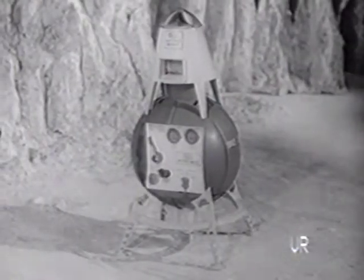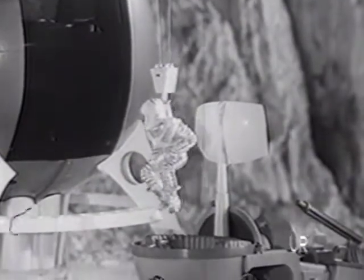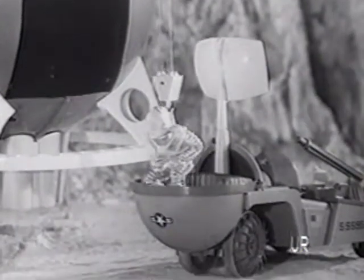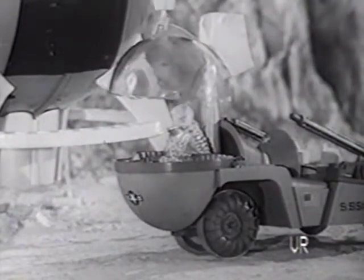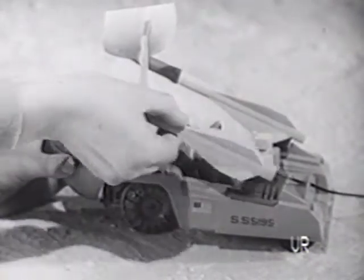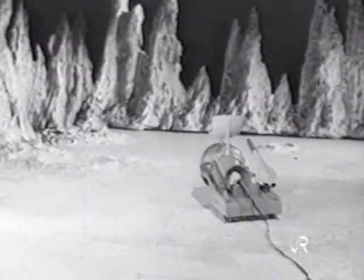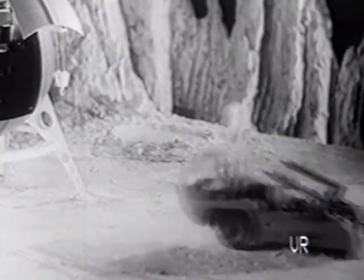It's landed. Ideal's new Astrobase has just landed. Look, the space lock is opening. And here comes the astronaut. He's being lowered from the Astrobase into the remote-controlled scout car. The two space probes are being mounted for launching. The car is scanning the area. And there go the space probes. They're calling them back to the Astrobase.